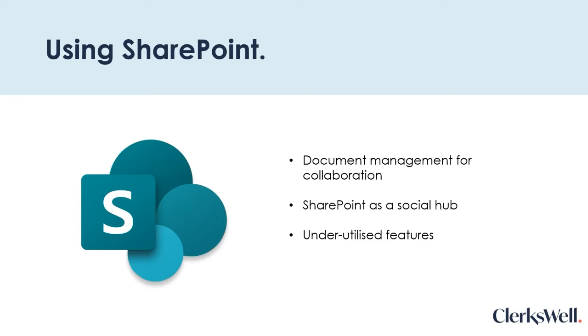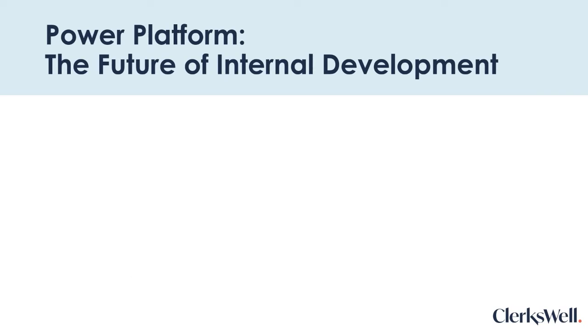SharePoint can be used as the social hub of your company. Try advertising group activities on the SharePoint homepage or creating an internal news section which celebrates individual and team successes, however big or small. There are many underutilized features in SharePoint that encourage collaboration and idea generation, such as the ability to award badges and praise to colleagues, the creation of individual innovation portals, online video conferences, and business process automation through Microsoft Power Platform. I'm now going to hand over to Salvo to talk to you a bit more about Power Platform.